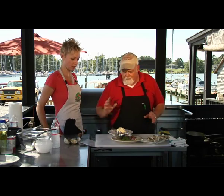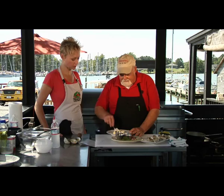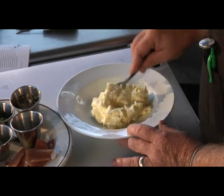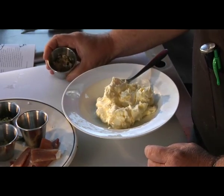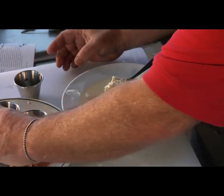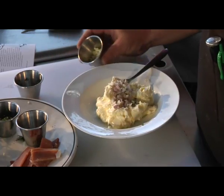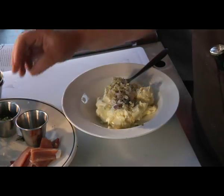Now, for our mix, it's butter, and this is softened. Use unsalted. Unsalted, yep, because I'm going to add a little salt and pepper. This is chopped shallots. And I have just one little thing of chopped garlic. So basically you're just making a nice compound butter, just like a steak butter.